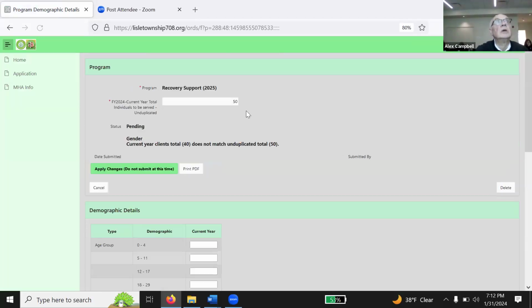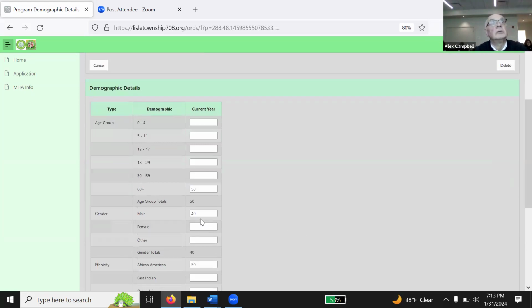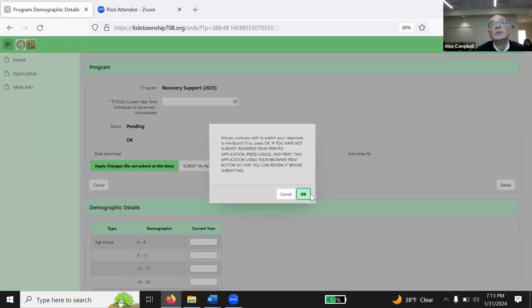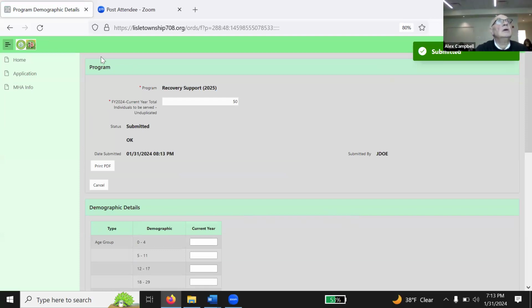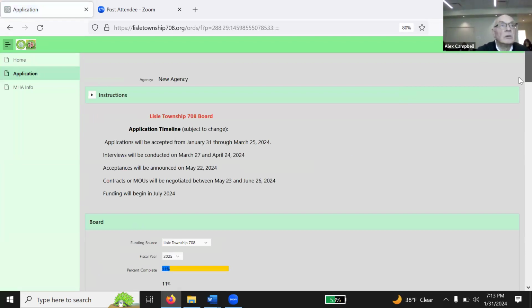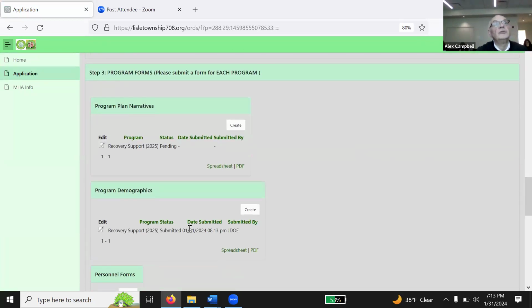And you'll notice that it shows that you're still 10 unaccounted for relative to gender. So I put in the rest. You notice now the submit button comes up. You get one last chance before clicking. And you'll see it shows that it's submitted.